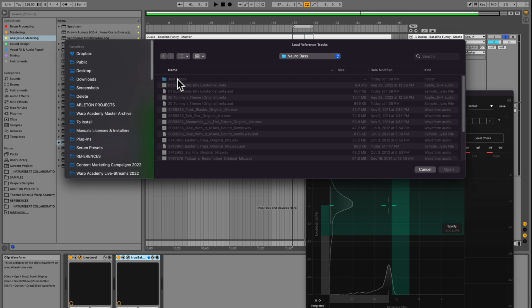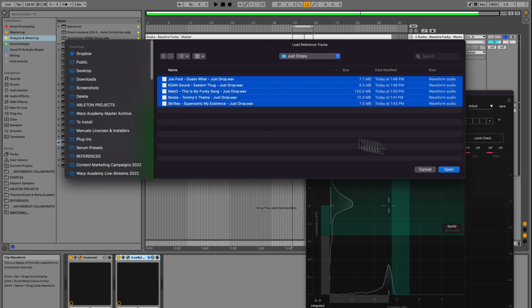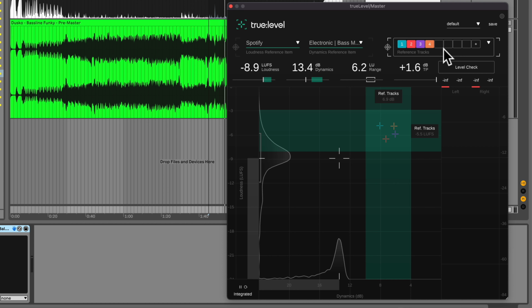And Just Drops, as you can imagine, what I've done is I've actually rendered out just the heavy drop section of all of my key references. So I'm going to add in the just drops. And the neat thing you can do here is you can actually multi-select these, and you can open them, and it will analyze and load all of them in together.